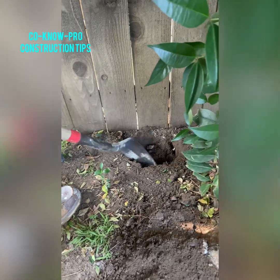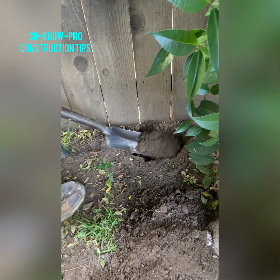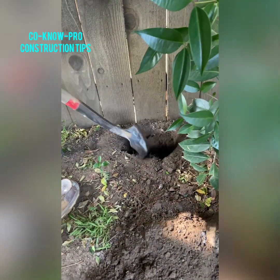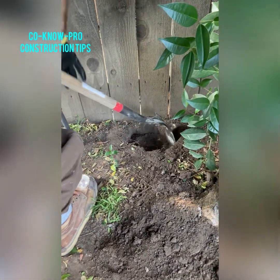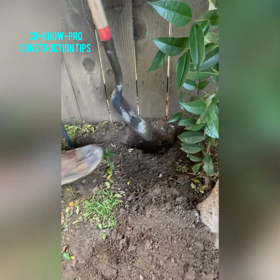I want a nice size hole. It doesn't have to be the same size as the post hole digger, because you want it to be able to actually lock in the wood. This is the hardest part of getting these holes started, but we should be at sprinkler level now.